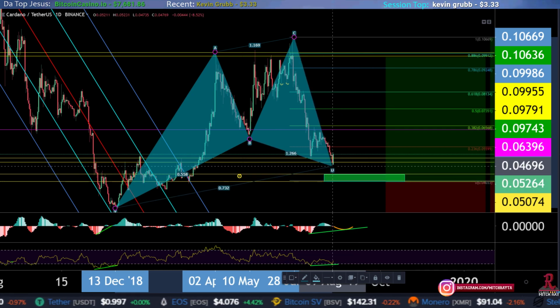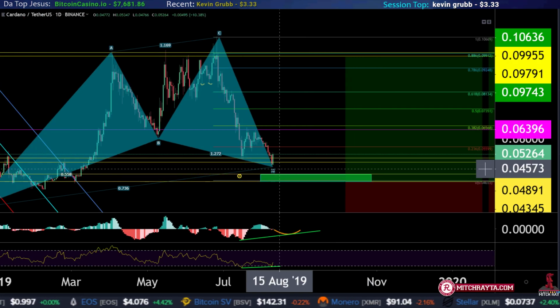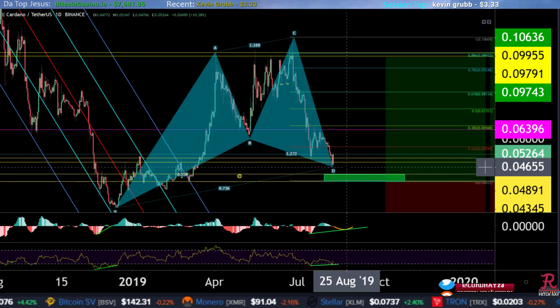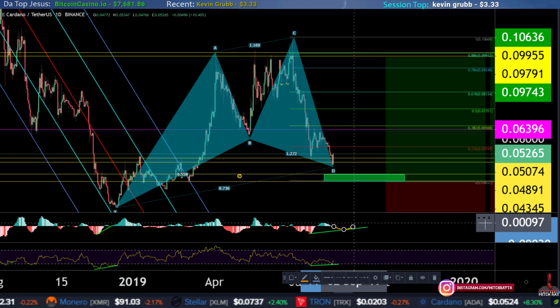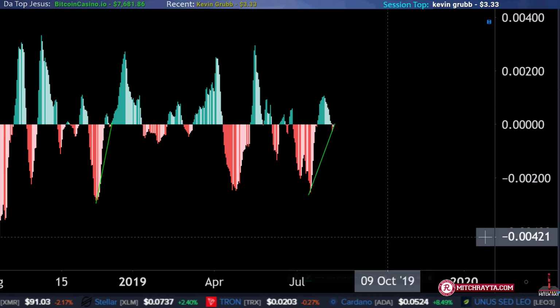Didn't even make it to a 1272. Very close, but not quite to the 1272 fib extension. 73% retrace. You were just so close. But now look, big bullish engulfing candle, and let me show you. This is what we were looking for anyway, right? We were looking for bullish divergence, but look, we got it. You see it?